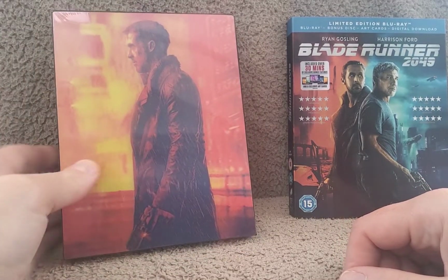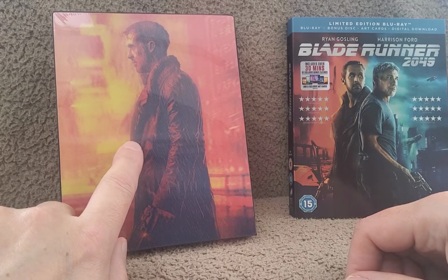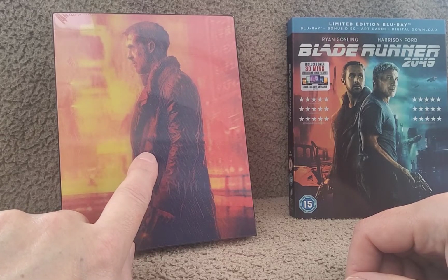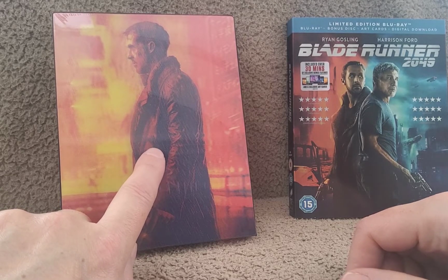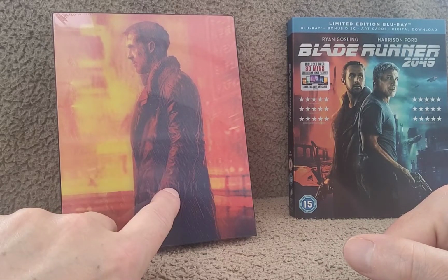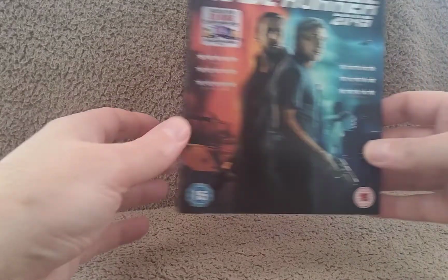And then we've also got this, I think this is HD Zeta. Now it doesn't contain the film, but it is a double lenticular, and it does come with a booklet of stuff inside. So we'll get to that in a minute as well. So the first edition we're going to look at.